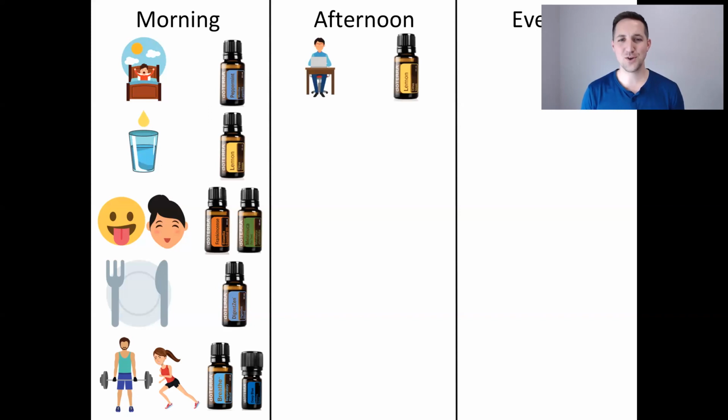Now, in the afternoon, as you go to work, you're probably actually at work in the morning, but lemon is an amazing essential oil for focus. You can put this in your diffuser, or you can just breathe it in from your hands throughout the day. Again, you can add it to your water throughout the day. I like to use it in the morning, and then oftentimes throughout the day I'm using it as well, or another citrus, but lemon is a great way to help you with focus. It's a great way to keep you alert, and it also keeps your emotions high.